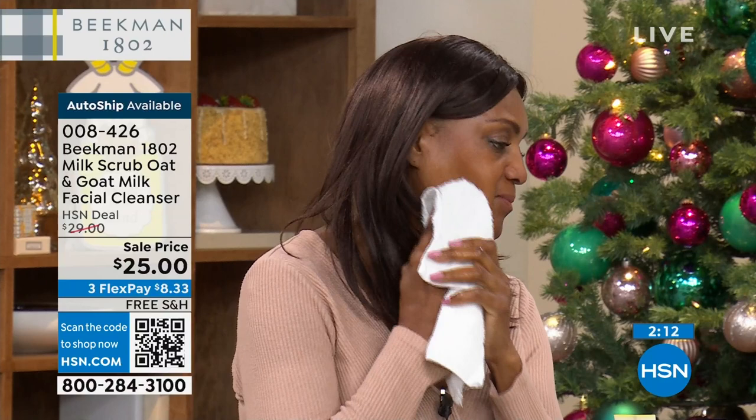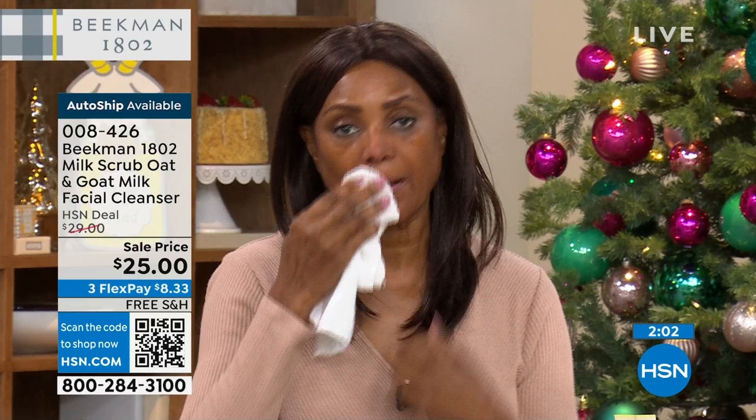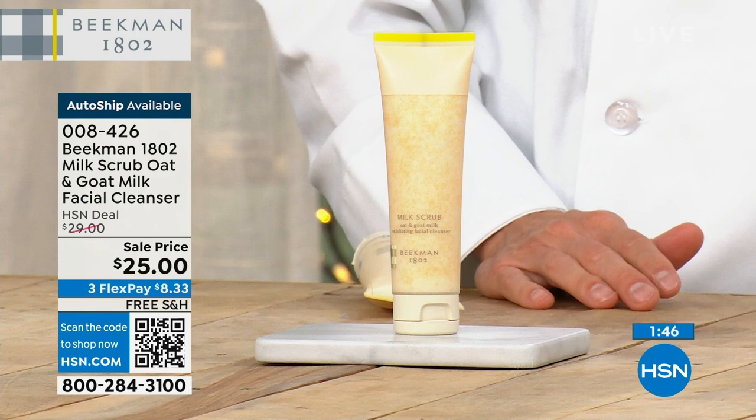Right, and you see it right there, and you can see how Ingeborg is using that. It's not rough on her skin. It's not leaving her skin looking uncomfortable at the end. And look at the glow. Look at that. Now, Ingeborg, did that scratch at all while you were using it? No, not at all. No, you know, it feels so good. It makes my skin so soft, and it's not abrasive. Yes. I really enjoy doing that.